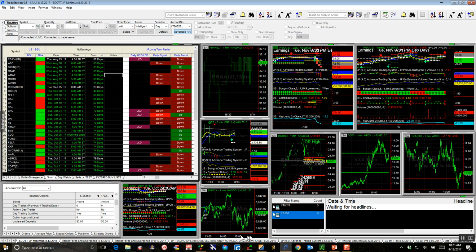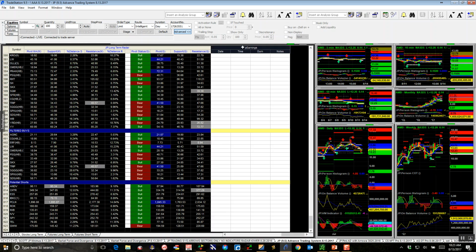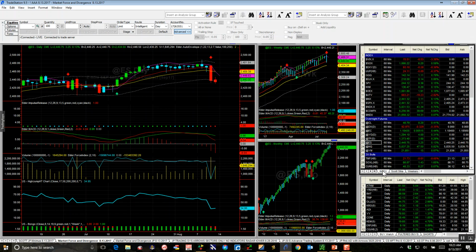All right. So I guess I don't really need it in here, so I'm going to take it out because it's going to use up a lot of processing power. All right. Let's go to my market force and divergence. So this is sort of 5 or 6 things I do every day to get a sense of the market. I'll start with the E-minis.